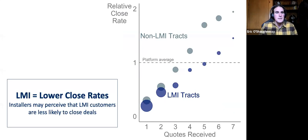The third perception is that maybe installers perceive that LMI customers are less likely to close. So here the idea is that once a quote has been submitted, a high income quote recipient is more likely to actually close a deal than an LMI customer.